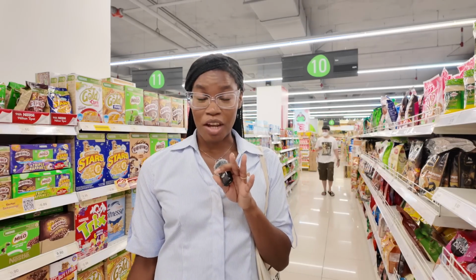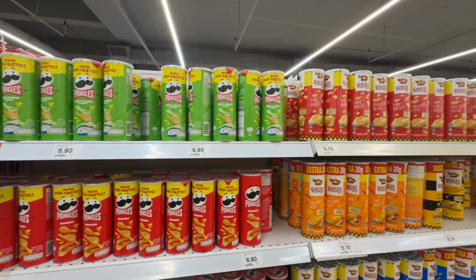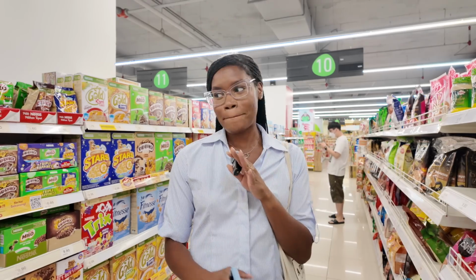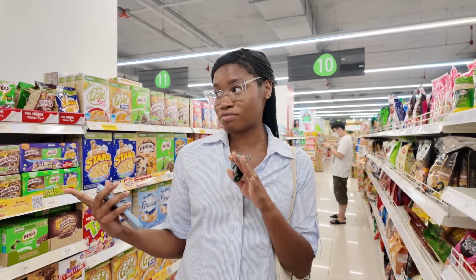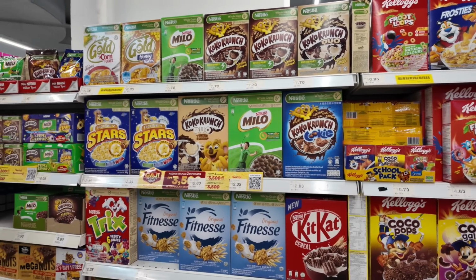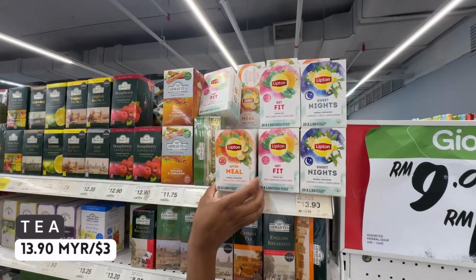I don't know about Levon, but I need a little something sweet here and there, so I'm trying to find the snack aisle. We are trying our best to stay healthy while we're overseas. Just in general, we're trying to stay healthy, so I'm not going to drag it too much. But we're in the cereal/granola section, so these kind of look good. I might pick up a little something here. So let's see what they got.